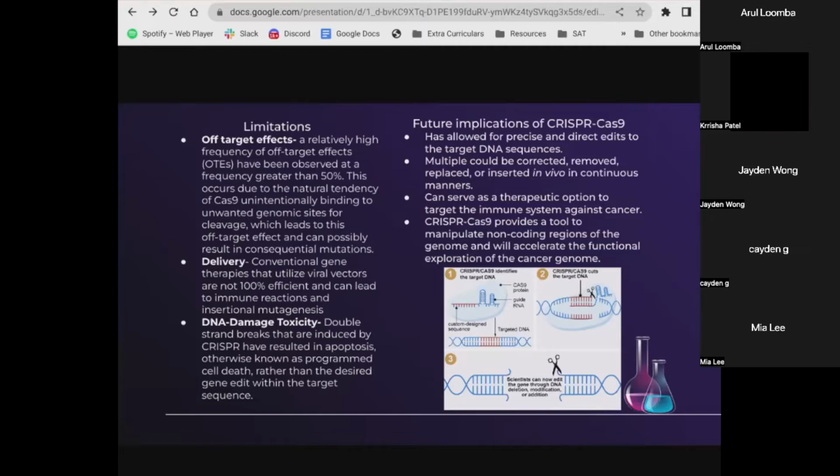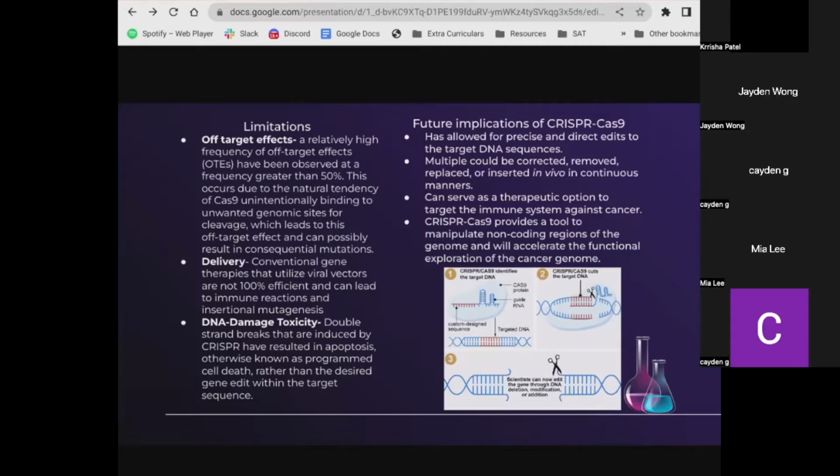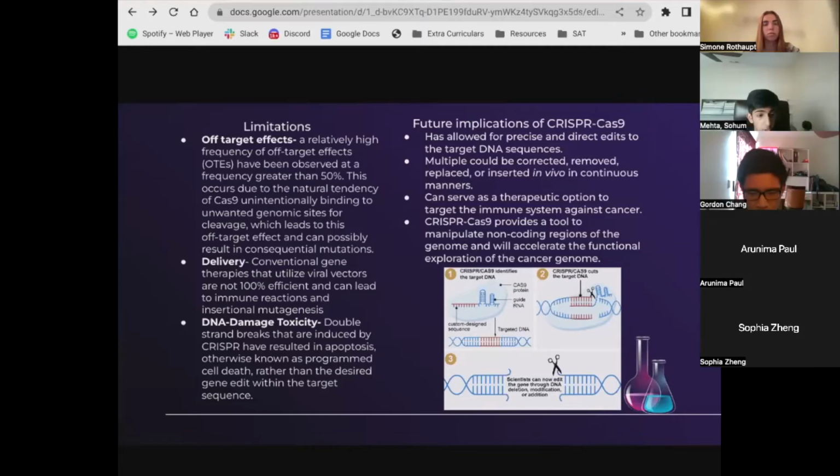And lastly, another limitation is DNA damage toxicity. Double-strand breaks that are induced by CRISPR have resulted in apoptosis, otherwise known as programmed cell death, which is obviously not the desired result. The desired result is a gene edit within the target sequence.